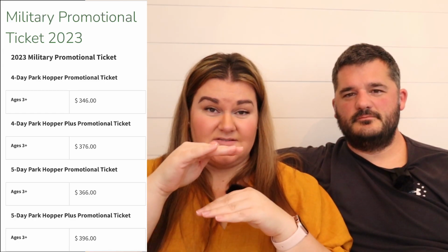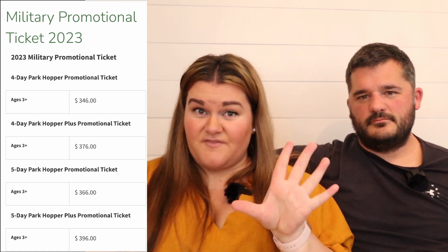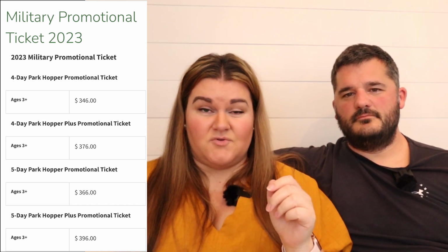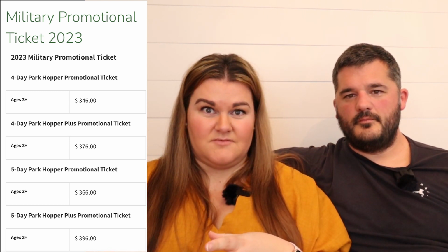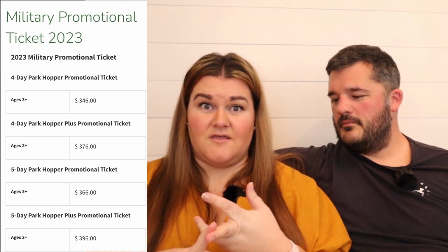Okay, do you have your pen and paper? These are the promotional tickets that they offer. There's a 4-day ticket, which includes a park hopper, and a 5-day ticket, which also includes a park hopper. Each of those tickets you can get as is, or you can get the plus option, kind of like the Magic Your Way. With the plus option, it gives you entrance to the water parks and the sports. You can save a few dollars if you get them through Shades of Green as well.